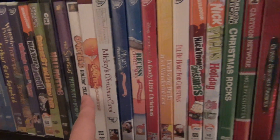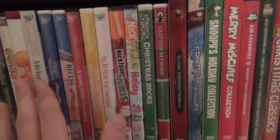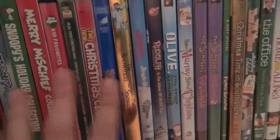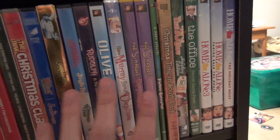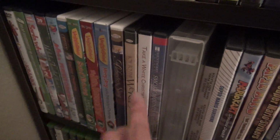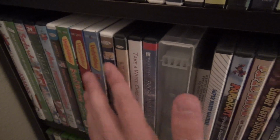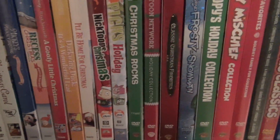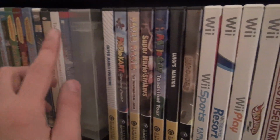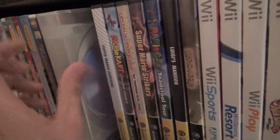I'm moving through Halloween, and then eventually to Christmas stuff with Disney, Nickelodeon, Cartoon Network, and then all kinds of randomly assorted Christmas specials, the crappy Home Alones, some more specials down here, and then more religious-focused Christmas stuff, even though Christmas is a religious holiday, but not all Christmas stuff is focused on religion, of course. But this stuff is more down here. And then here are my homemade DVDs.